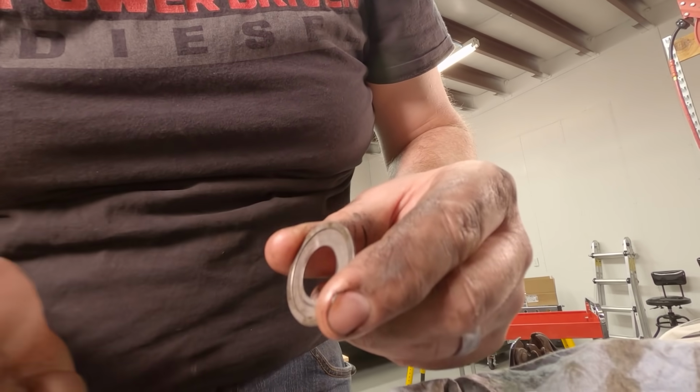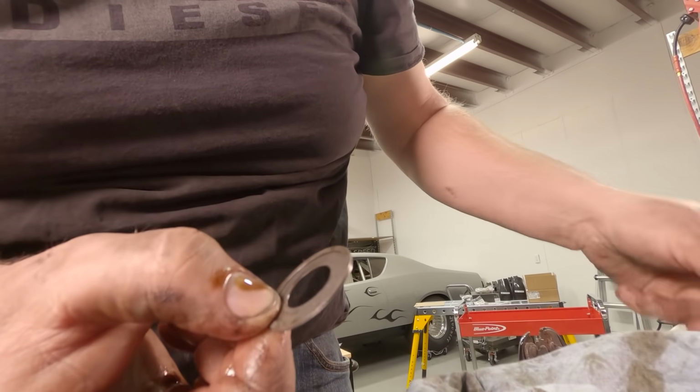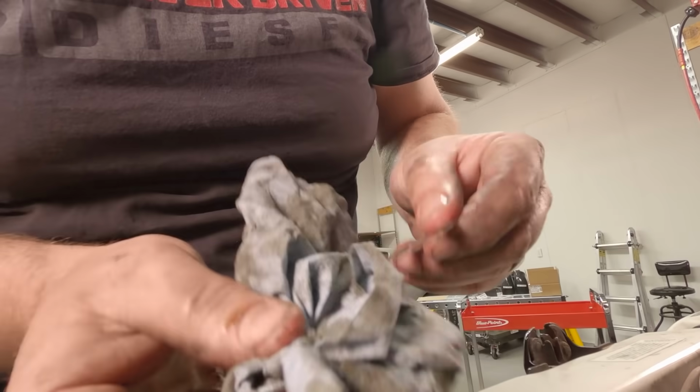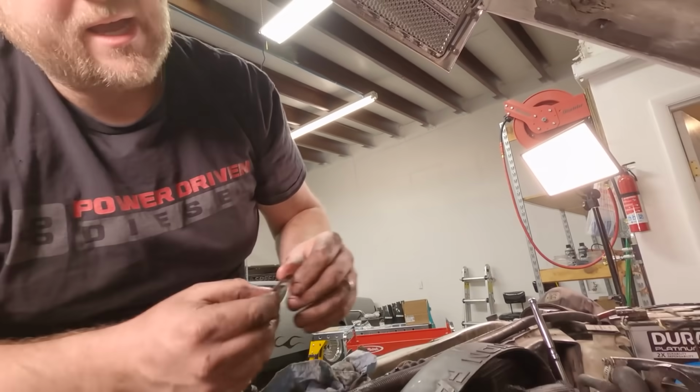They basically make the idle spring taller so that you get tension on the idle spring before you get tension on the main pack, which gives it a stronger idle. Which is good, strong idle is good. Put these back in.